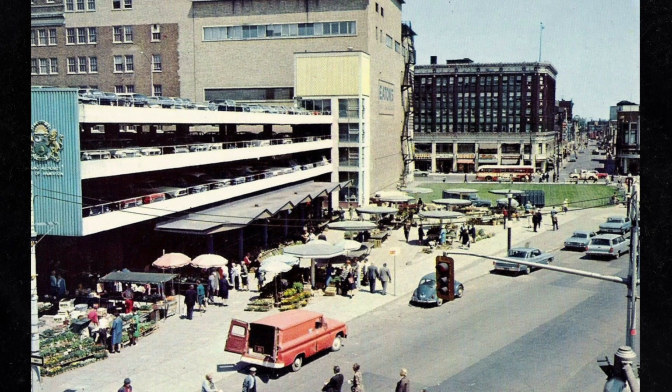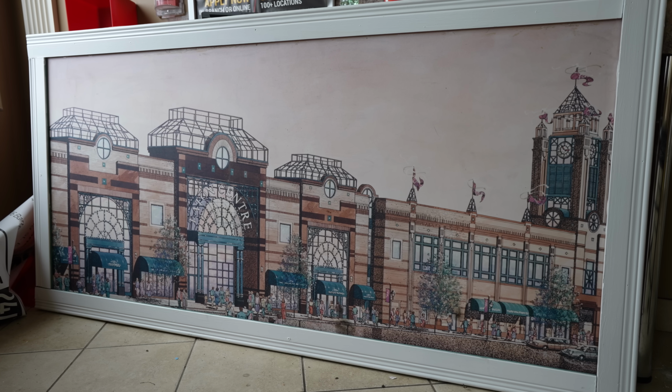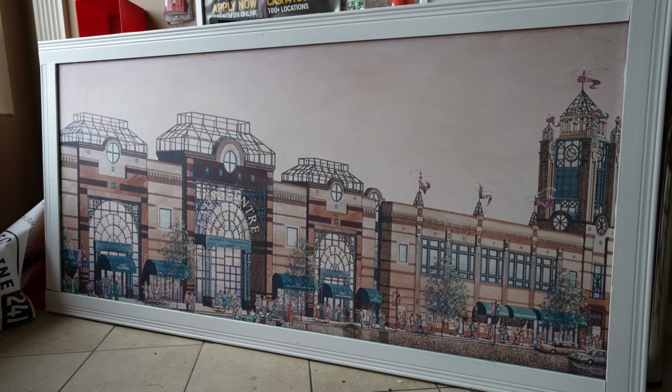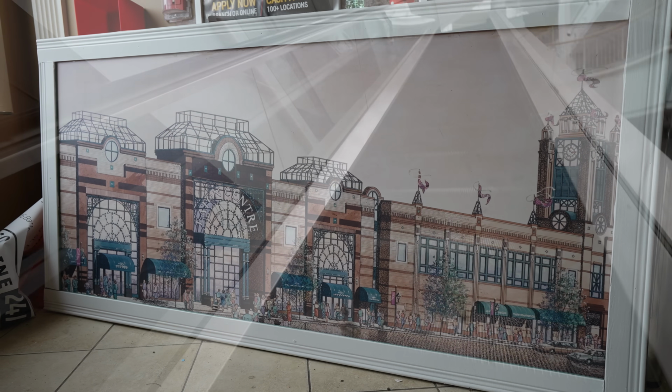So, with the Eaton's separate downtown location in Hamilton reaching the end of its lifespan, the retailer, along with mall developer Cadillac Fairview, had announced a new shopping center in 1986, planned to be built in the place of the Eaton's department store. It would connect to Jackson Square, and it would be called the Hamilton Eaton Center.